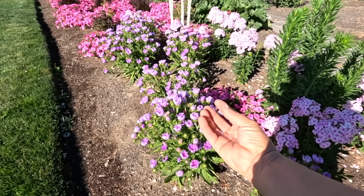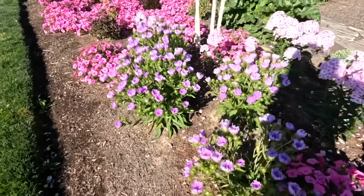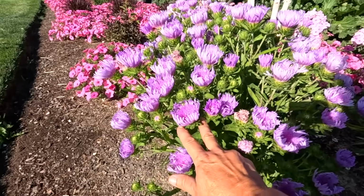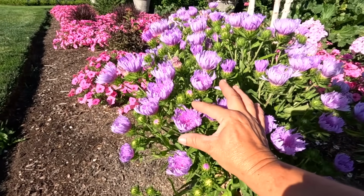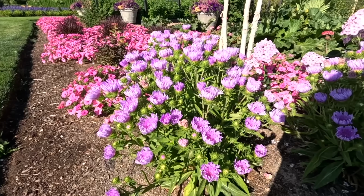Now at night, their blooms kind of close up, and then during the day, they open huge. So you can see that we're still early enough to where the blooms are a little bit closed, but they open up completely flat, like this. And they're just so beautiful. I just think they're gorgeous.